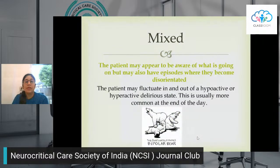Mixed delirium is a more common form of delirium which you encounter. The patient may be aware of what is going on, but may also have episodes intermittently where they become disoriented. The patients tend to fluctuate in and out of hypoactive or hyperactive delirious states, more common at the end of the day.